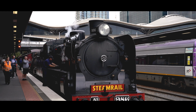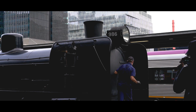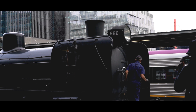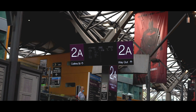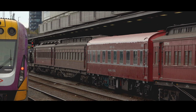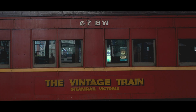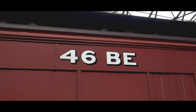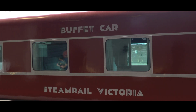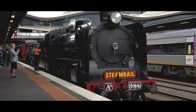So like I kind of said, this was a transfer train to Bendigo for some shuttles that Steamrail were running up there over the Easter long weekend. So because of this, the train was a bit extra. It was just over 270 metres long and was made up of a mixed consist of carriages. And they were as follows: 68 BW, 67 BW, 7 ABE, 25 BE, 17 BE, 38 BE, 46 BE, 9 BRS, with sleeping cars, Goulburn and Colbane, as well as that ZV-F1.